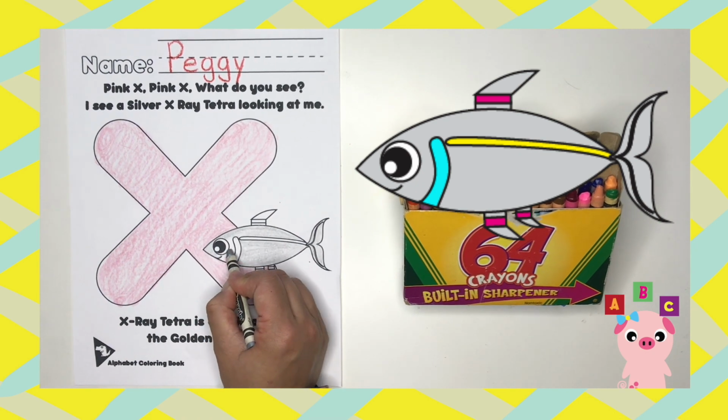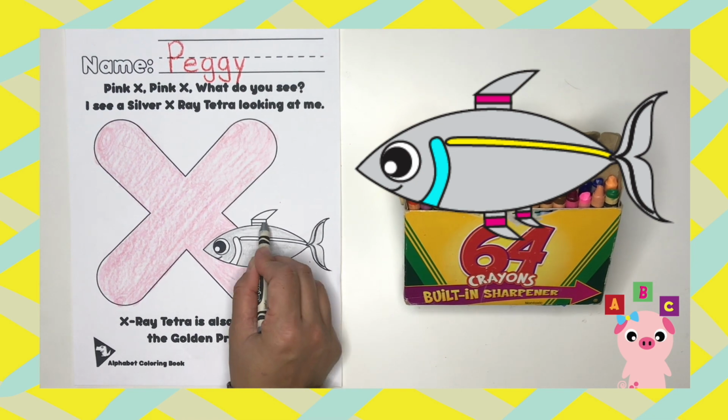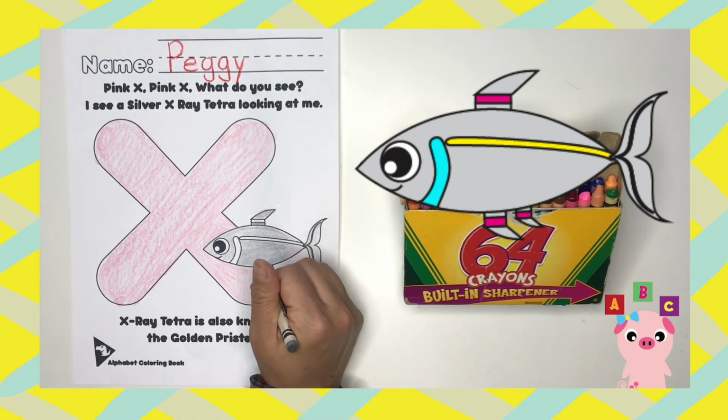Hey dinos, do you want to know why they call the X Ray Tetra the X Ray Tetra? It's because of its translucent body, meaning you could kind of see through their body. Isn't that amazing? Can you imagine if you could see through your body?